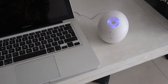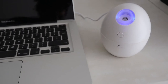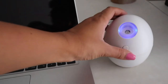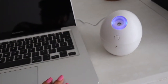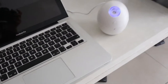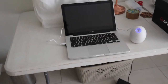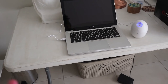So I just wanted to show you this little diffuser. My sister gave me this. She works for the Young Living company, and you just put essential oils in here and it diffuses and makes the room smell nice. This one's nice because it does plug into your laptop. So it is like a small little portable one, and I just have that going to make the air smell a little bit fresh.